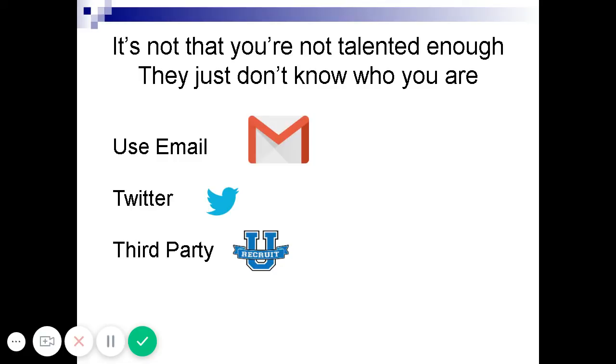Also, when contacting the schools, you have to know that they're not allowed to contact you back as a parent or a student. They can contact your coach or the school or even a third party like Recruit University. They can return our calls or our messages, but they can't return yours until contact period. And we'll talk about that in a second, right? So you can keep calling them and calling them and calling them, but it's difficult when they can't call you back. But that's where Twitter comes in handy.